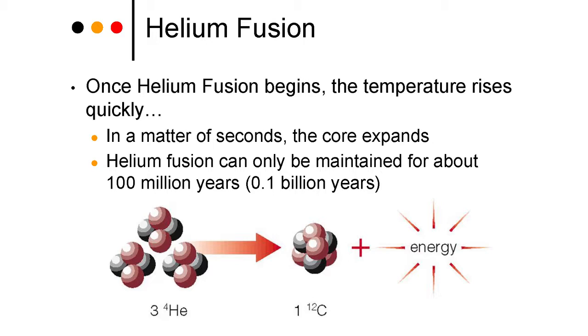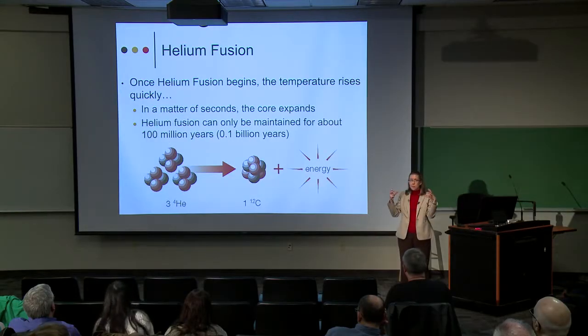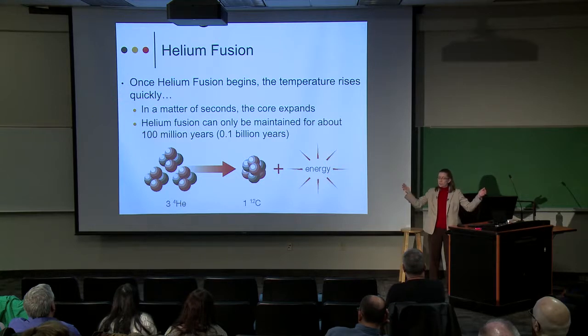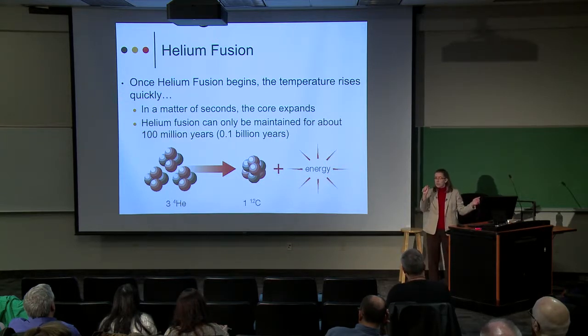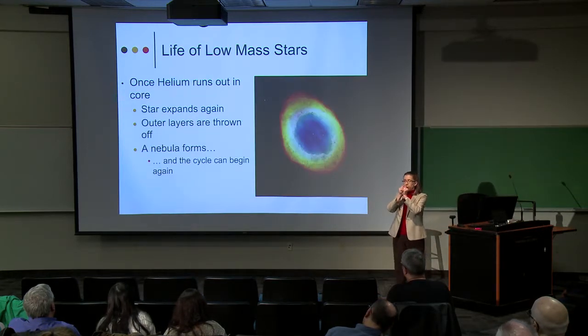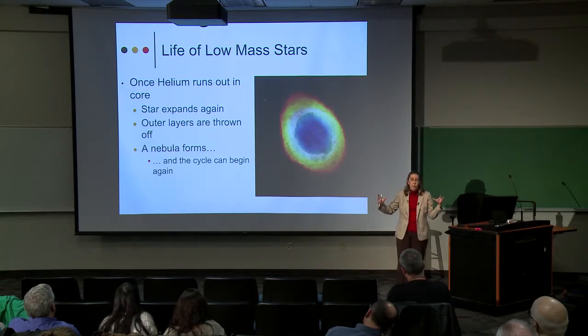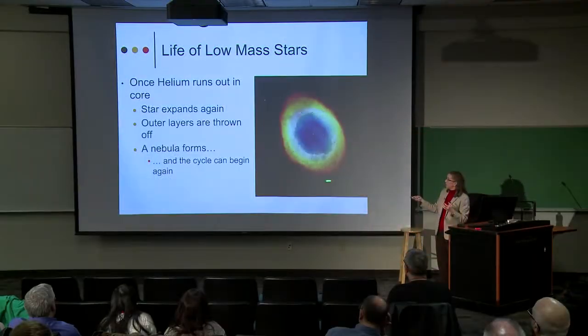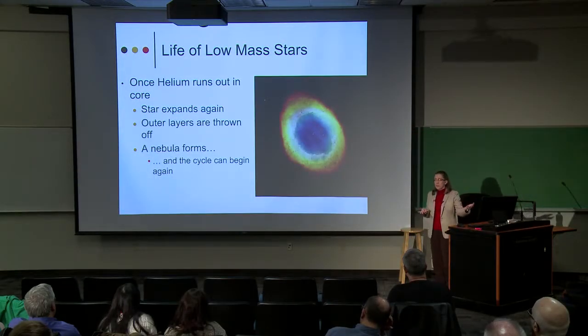If we just talk about helium fusion, there's only enough helium in this model for about 0.1 billion years. So 10 billion years of hydrogen fusion plus 0.1 of helium fusion, a very short stage of this life cycle. So once that helium runs out, our balance is blown up again. It's imbalanced. And the outer layers of the star are blown off. And the only thing that's left is that center core, which we call a white dwarf. It is that helium with a couple of layers on top of it. Very small. And we have this giant nebula around the outside, which can then be used for forming another star.